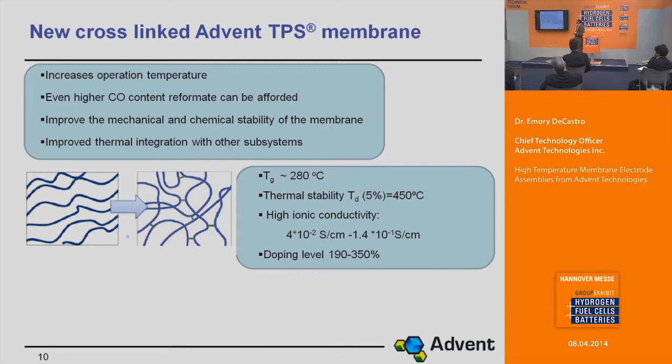Again, as mentioned last year, the group at Advent has continued to advance this chemistry. They have introduced some cross-linking behavior into the polymer. What this does is allow you to operate at even higher temperatures, which means greater CO tolerance. It has improved the mechanical and chemical stability. And a nice fringe benefit of being able to operate at 200 or 220 is even more improved thermal integration with some of the other subsystems within the MEA, within the stack and balance of plant systems themselves.